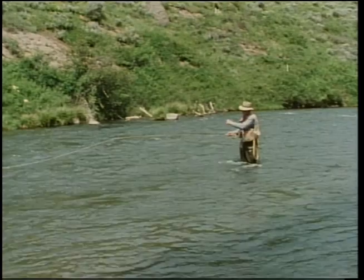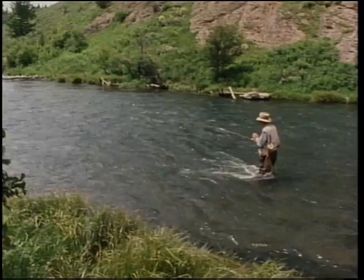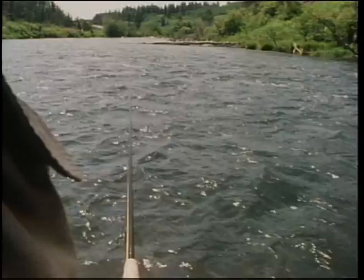If I'm fishing a well-defined current tongue like that, I'll make a cast, let it swing across, maybe jiggle the rod tip to make the fly pulse like a wounded minnow, then take one step down and repeat the process. And by doing this, simply fish right down that current tongue. And if there's a hungry trout waiting for a minnow there, he'll probably come take a look at it.